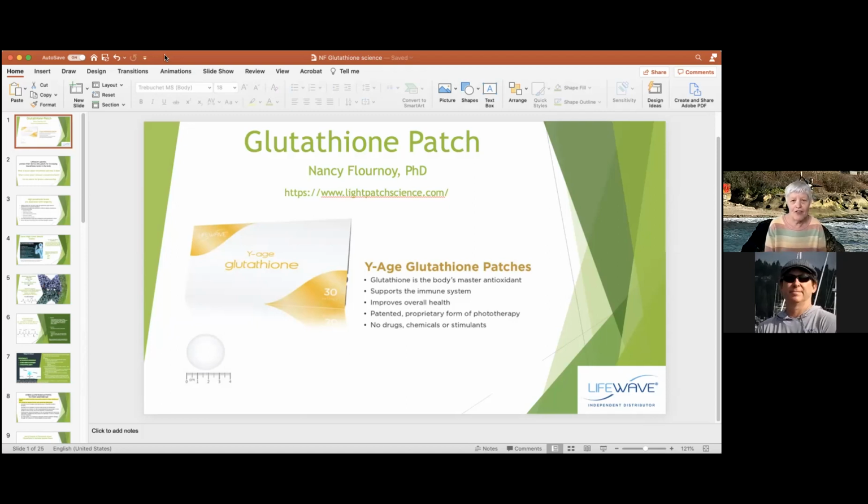So today we're talking about the glutathione patch, and the slide here tells you what in fact the company LifeWave claims about the patch. And so you see glutathione is the body's master antioxidant. We're going to talk about what that means and that it supports the immune system. And I'm going to focus on the antioxidant part of the glutathione's properties, but I will tell you a little bit about the immune system. It improves overall health, and it's a patented form of phototherapy, which we have general slides and presentations on phototherapy if that's new to you. But it has no drugs, chemicals, or stimulants. It's simply your light being reflected back into you in a very special way.